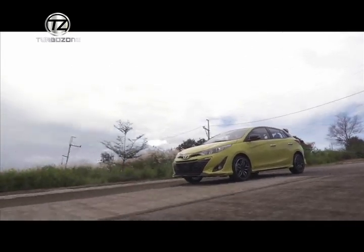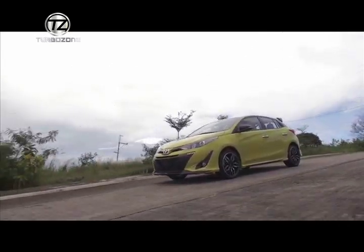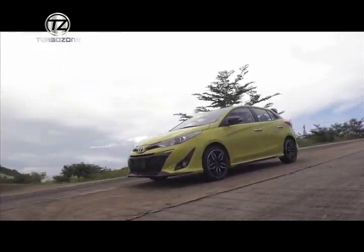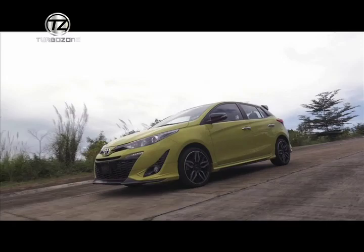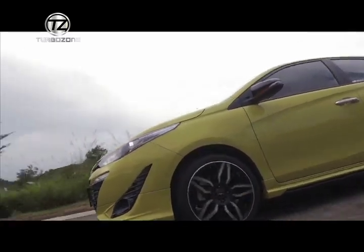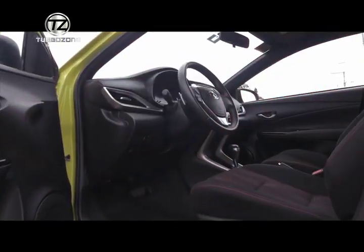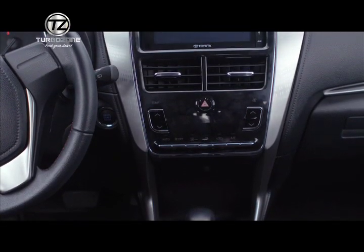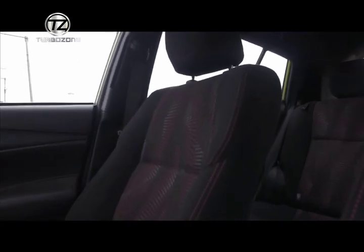The grille and headlights are also new. Overall, a more fun design for the exterior. The interior is actually more modern. Push start, the buttons are also different. Even the seats, the fabric design is sportier.